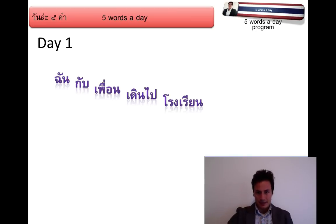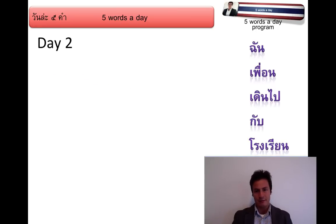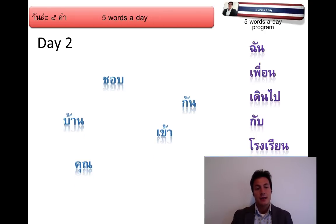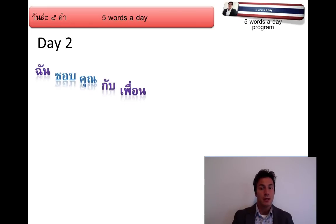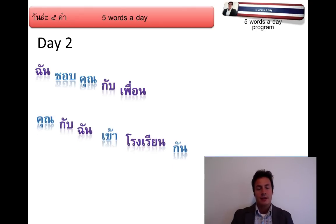Then on the next day or next lesson, you will have the 5 words from the previous lesson that you already learned, and then you will learn 5 new words that come in the day 2 lesson. With these 5 new words and the 5 old words, you will again have examples of how to combine them into sentences, and you will mix up the lessons in order to repeat the old words and already include the new ones. Again, there will be plenty of example sentences, and that way you more intuitively learn how to get into the use of the Thai language.